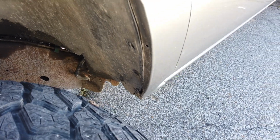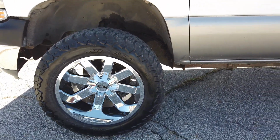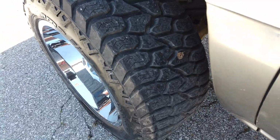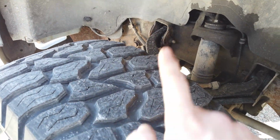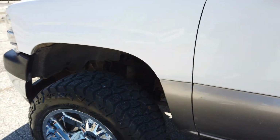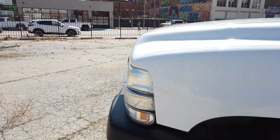Looks nice, NorCal mod, because we are sitting on brand new 20x12 Ion wheels, 141. Big negative 44 offset with a big old deep dish. All chrome, brand new 35s with a 40,000 mile warranty. Amp 35 12.50 20s, so brand new 20s and 35s. If I'm not mistaken, let's check.